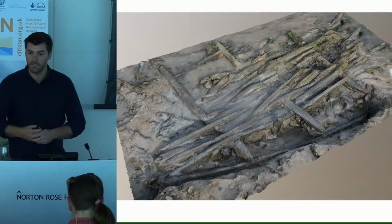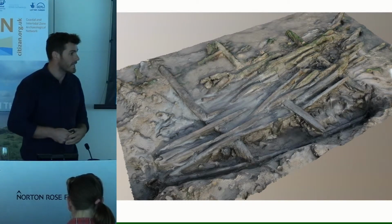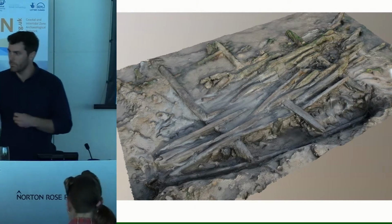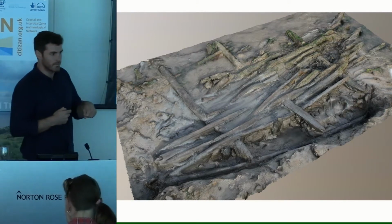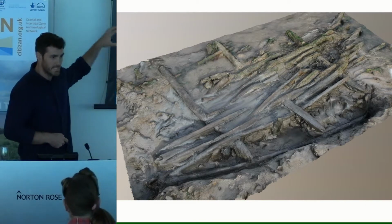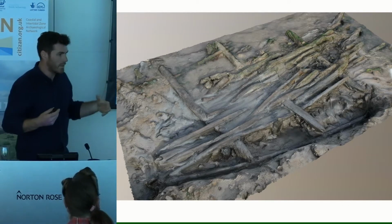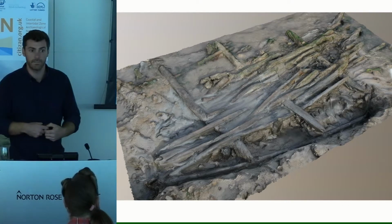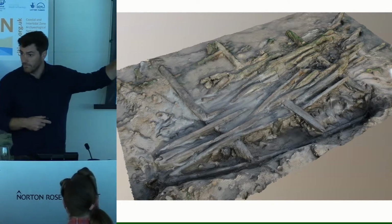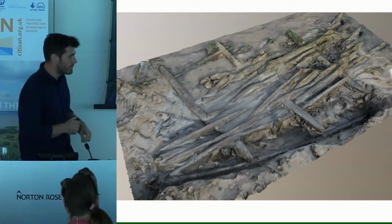This is a piece of wattle hurdle work, which is quite typical of a number of the little spots and locations that we have around the Blackwater estuary. Just to justify why we do these 3D models, I know my colleagues have alluded to it, but for this one in particular, on the mudflats here in Mersea, when the tide comes in, it comes in very, very quickly, so of course we have a very limited window to do the recording. We actually sampled this hurdle after we'd recorded it, which means that we lifted bits off it, broke it up, and it was gone in the form that it was originally found.